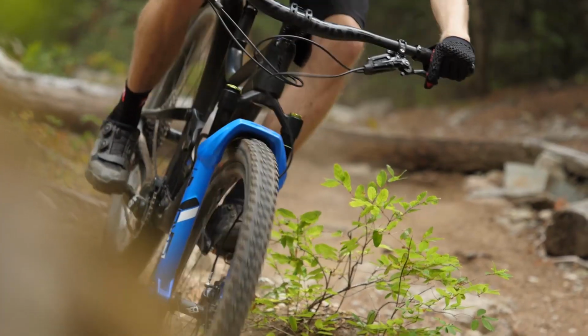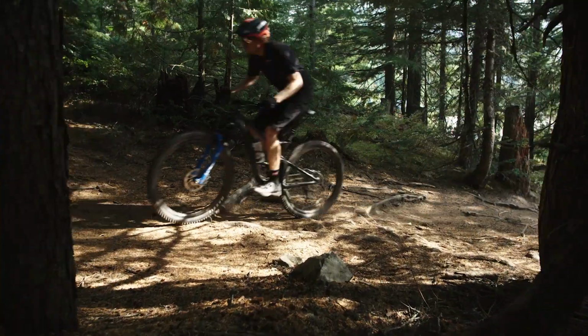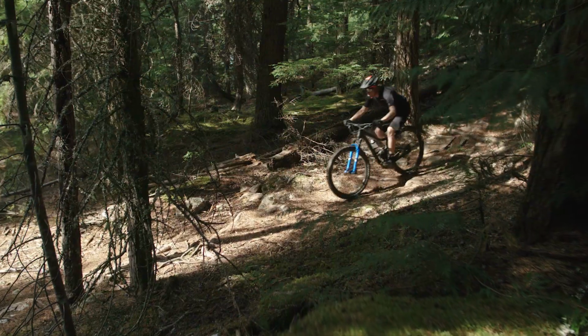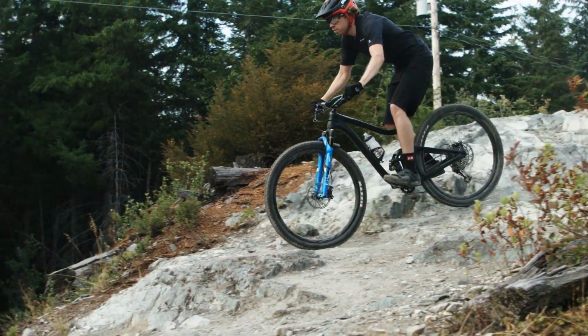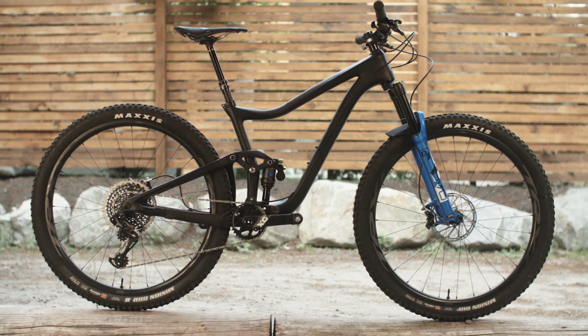So all in all, this bike is for somebody who wants a super capable bike that they're going to be riding in a bunch of different situations, somebody who wants to go on a long day of riding, but wants to make sure that they don't get in trouble on the downhills. I would say it's one of the better all-around trail bikes that's available right now, and certainly one of the better ones I've ridden. And there you have it, the Giant Trance Advanced Pro 29er.